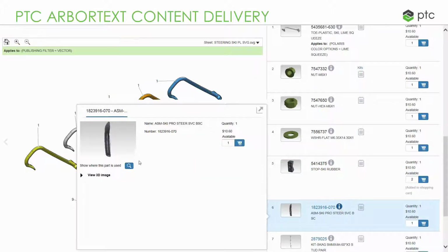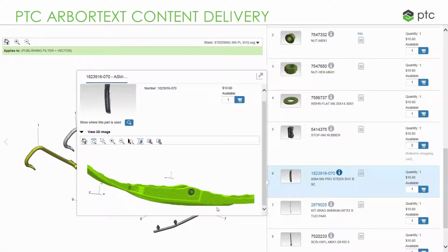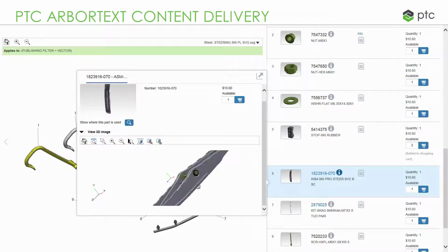Additional information can be found on individual parts, and we can also interact with the 3D individual parts information. In this example, we can navigate and we can see the WebGL viewer and spin and interact with that 3D model.